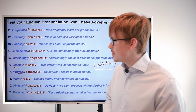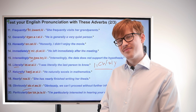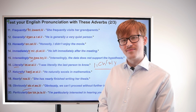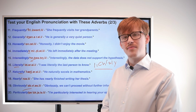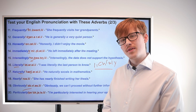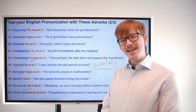Let's go through some of these words, because I noticed I stopped getting you to repeat after me halfway through. So let's go back from number 11 here. Frequently. Very good. Generally. Great. Honestly. Perfect. If you want to keep on repeating. Immediately. Get that at the beginning. Immediately. Fabulous. Interestingly.